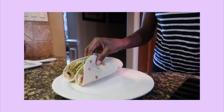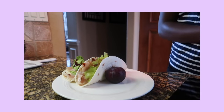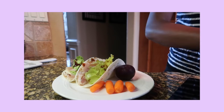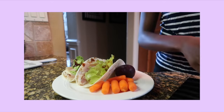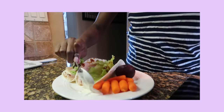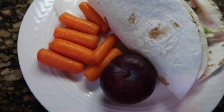And then on the side, I usually have a Fiber One protein bar. I'm really not sure if my mom bought that, but I usually do have that. And I also have applesauce. And if I'm still hungry, I'll eat some fruit. So like a banana, an apple, a plum, a cutie, an orange, something like that. So that's what I usually have for lunch.